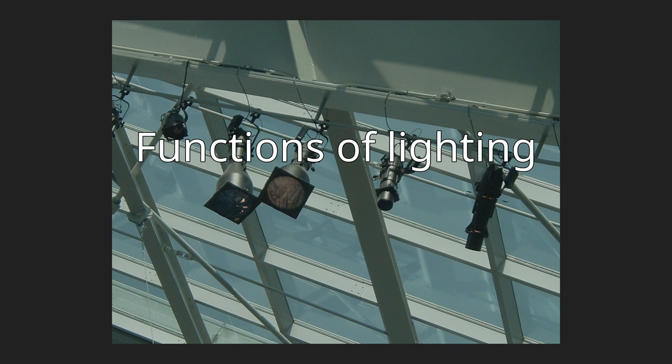Functions of lighting. Stage lighting has multiple functions, including selective visibility, the ability to see what is occurring on stage. Any lighting design will be ineffective if the viewers cannot see the characters, unless this is the explicit intent. Revelation of form, altering the perception of shapes on stage, particularly three-dimensional stage elements. Focus, directing the audience's attention to an area of the stage or distracting them from another.